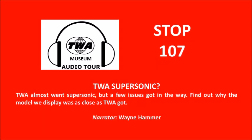Welcome to the world of TWA supersonic travel. Well, not really. This extraordinary 7-foot-long model of a TWA Concorde Supersonic Transport, or SST, was as close as TWA would come to owning and operating the aircraft. For TWA, the Concorde SST was an airplane that never was.